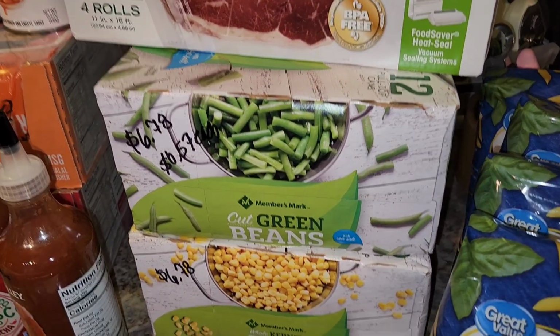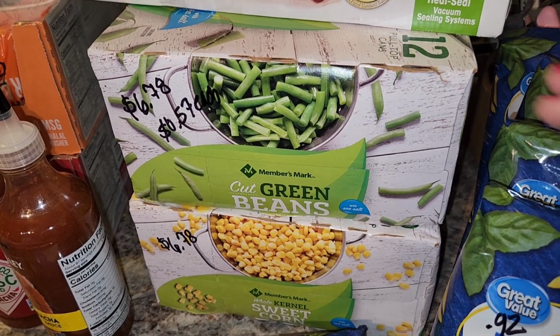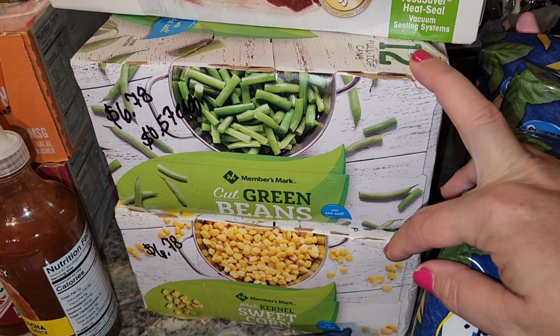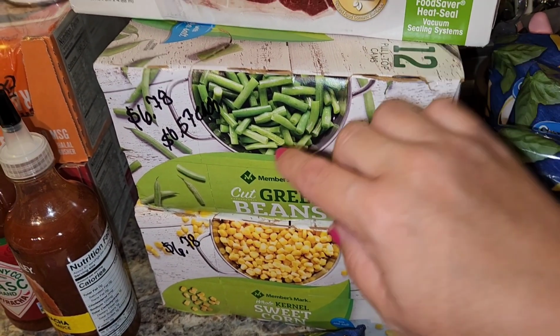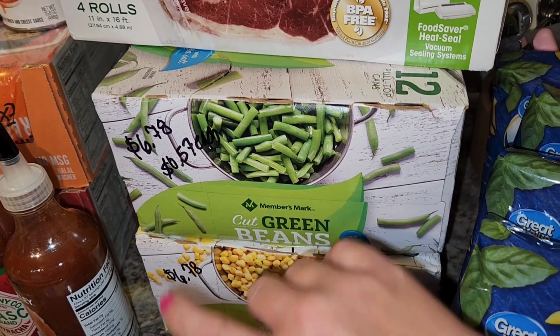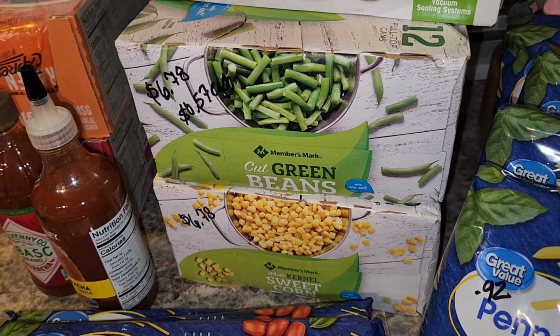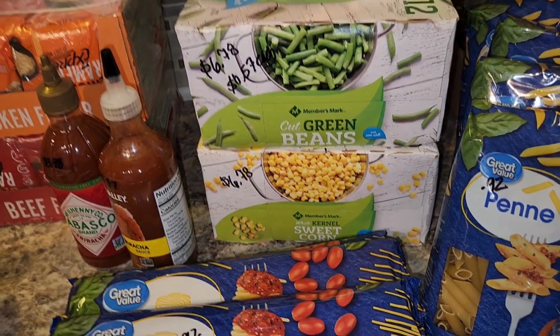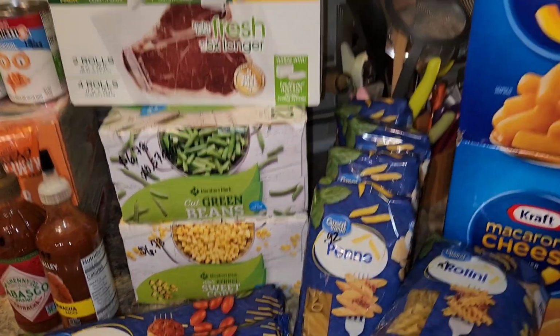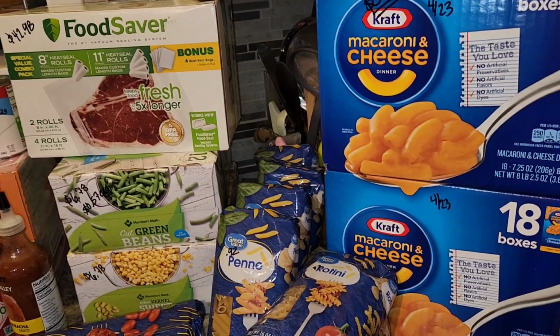And then the last thing I went ahead and picked up, because I saw it, I've never ordered Sam's Club's corn before, but they had a case of green beans and a case of the sweet corn, and they were $6.78. So that brought the cans down to 57 cents each. Hardly ever in my store do I see them that inexpensive, since we do live in a small town, we only have one store. So my Sam's Club total for these things right here was $78.62. Of course, most of it was that food saver bag.